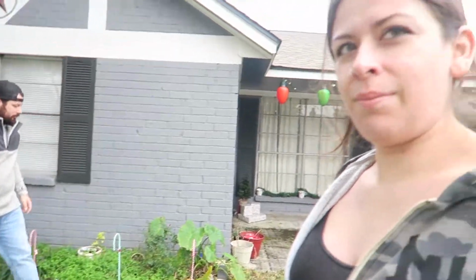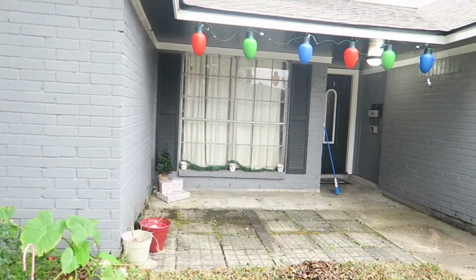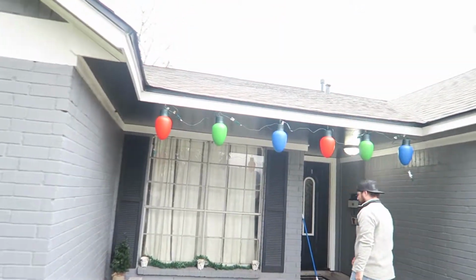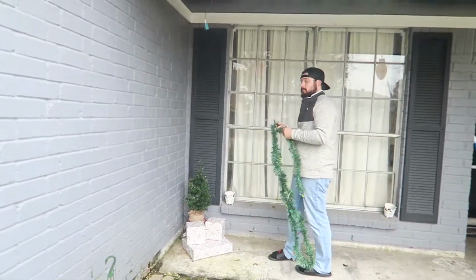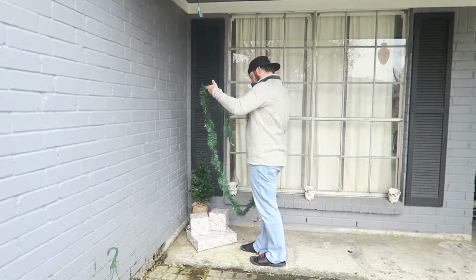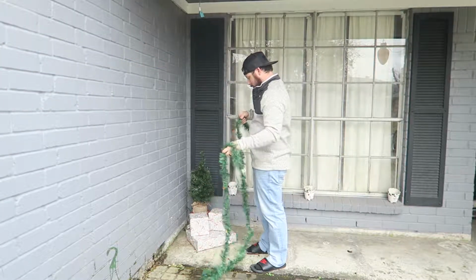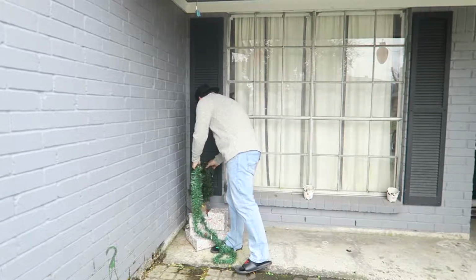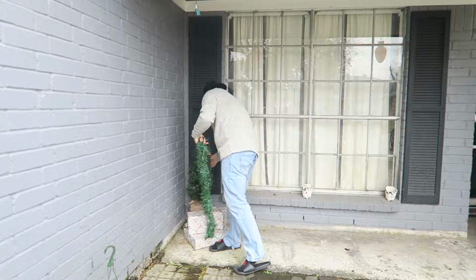I think they're cute. That was a good idea, maybe to just, oh gosh, my camera flipped. Maybe wrap the garland around the tree, make it look bigger. If it would light up, I think it would bring more attention to it, but we can't plug it in. The garland lights up too, but we don't have a plug around here. It's very odd.